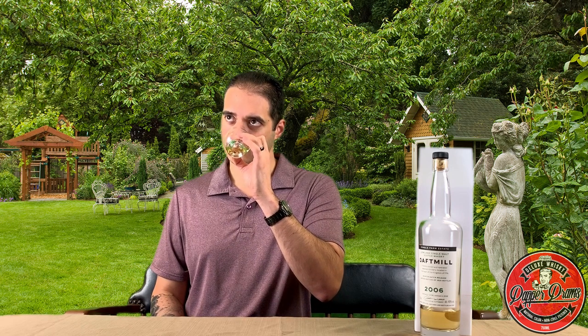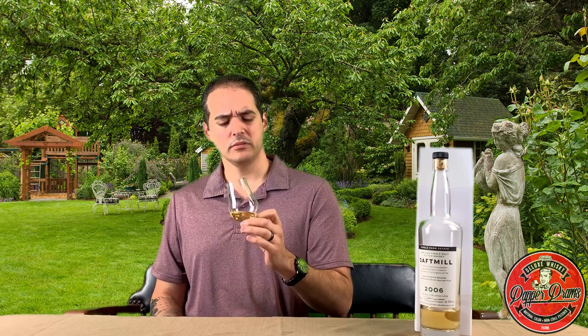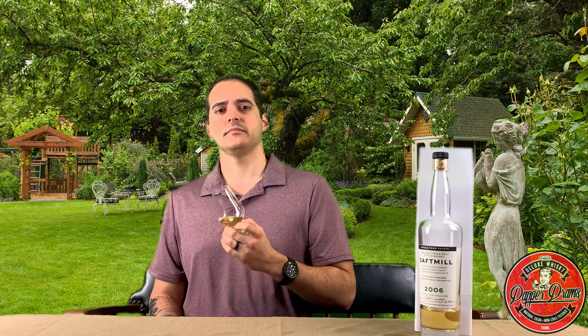Fairly fruity, green apples, pears, pineapple, orange citrus, oranges and cream, tropical, but not overly fruity, very tropical, slightly nutty, like almond flour, biscuity. I'd like it. Let's go in for a taste, shall we?